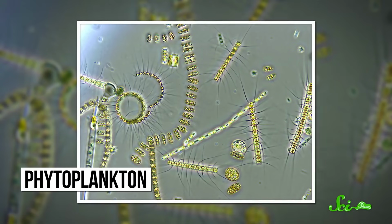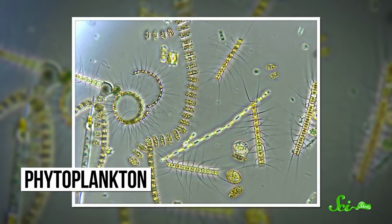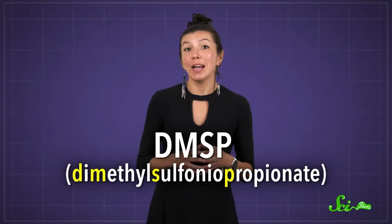Collectively, the tiny plant-like organisms floating in the sunlit layer of the ocean are called phytoplankton. And they, as well as certain bacteria, make a chemical compound called DMSP. Among other reasons, phytoplankton make DMSP to help protect themselves from too much UV radiation, balance the water content in their cells, and even deter predators. But sometimes, no amount of this compound will prevent them from being a tasty snack. And that's where the fun begins.